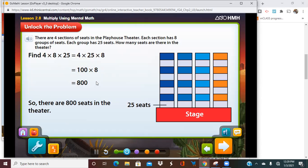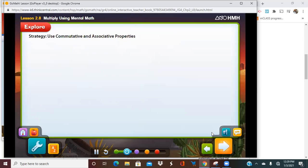In this equation, we looked at the number 25, and I knew that 25 plus 25 plus 25 plus 25 equals 100. I'm thinking of it in money terms. So you did it that way, or you could have multiplied 4 times 8 and found that product and multiplied by 25. That would have worked too. You can use a combination of multiplication properties to make problems easier to solve.